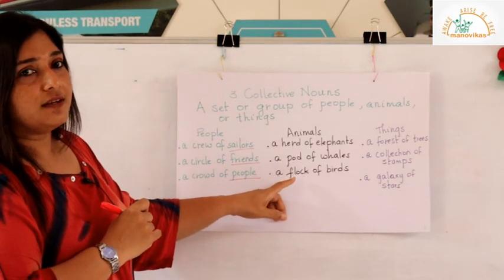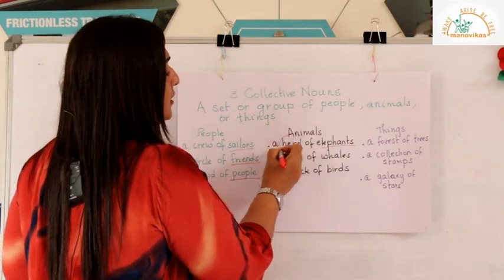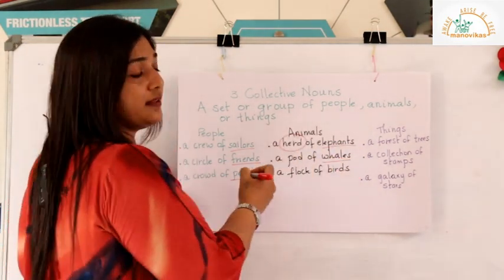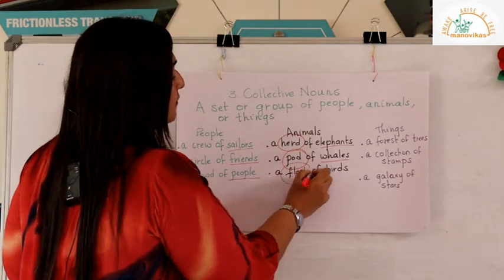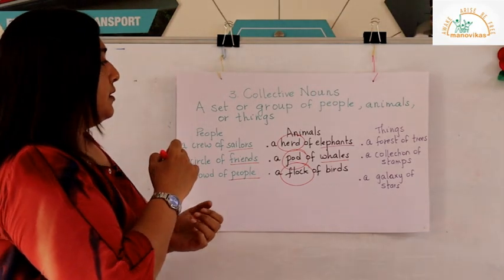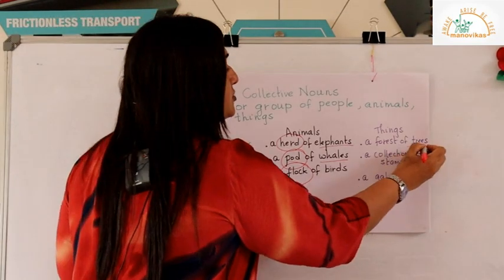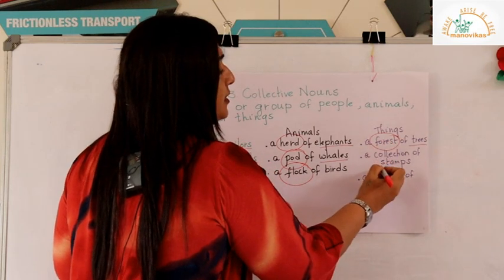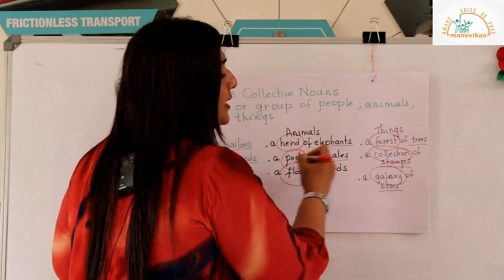Animals also have group names. When elephants come together, we call it a herd. When whales come together, we call it a pod. And when birds come together, we call it a flock. And things also have group names. So when trees come together, we say a forest. Stamps is a collection. And stars make a galaxy.